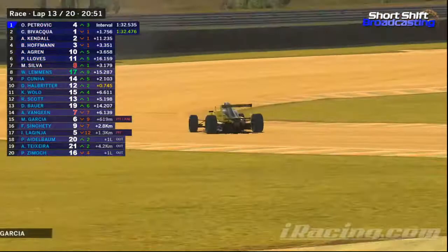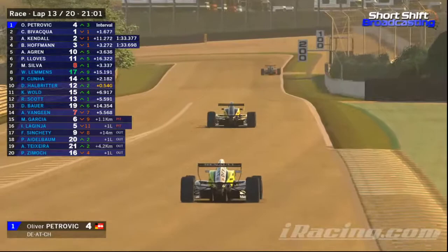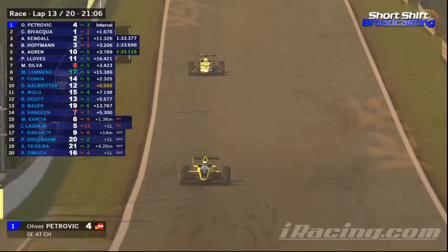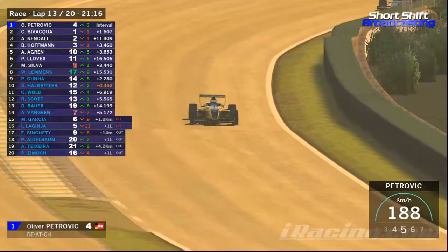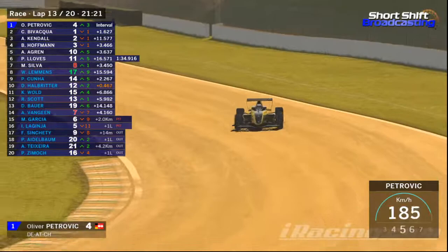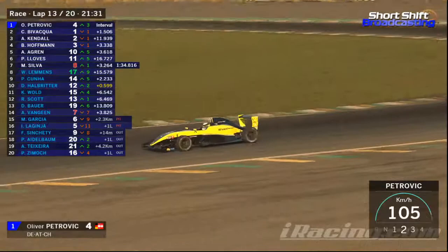Petrovic in the lead here through the S's at the first and second turns. Onto a straight that almost brings him to top speed, but not quite. And then a left-hander, and in this car, probably a third or fourth gear turn here. And we can show you a little bit of the speeds and the gears. The cars are running about 200 kilometers an hour here. Fifth gear turn down, shifting to second or third, about 80 kilometers an hour through that kink.